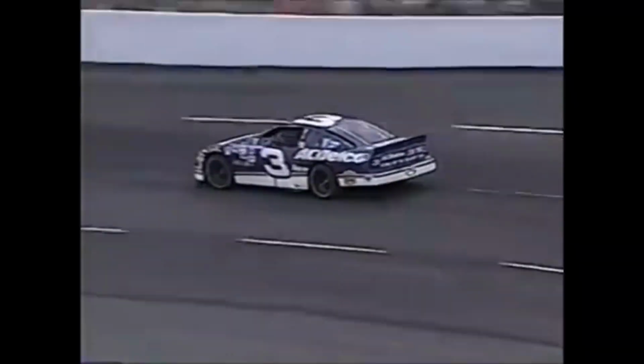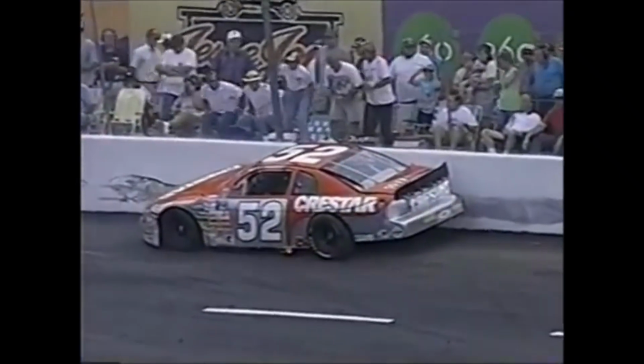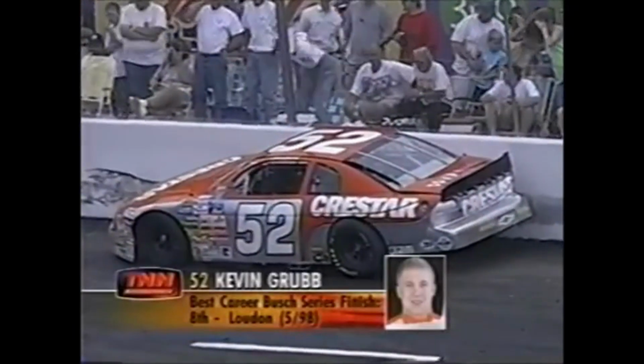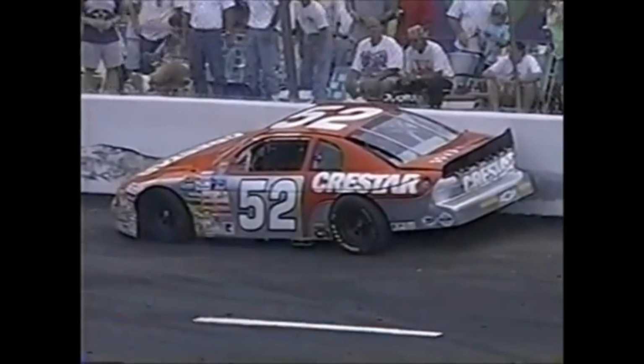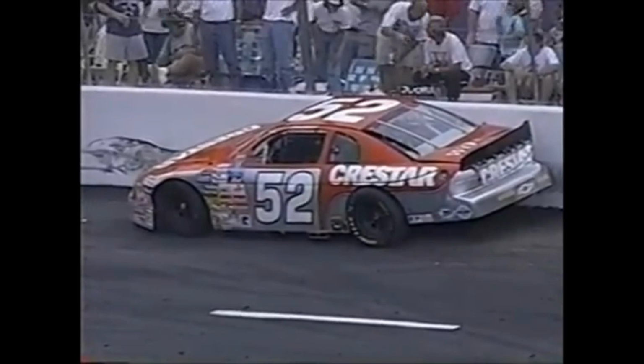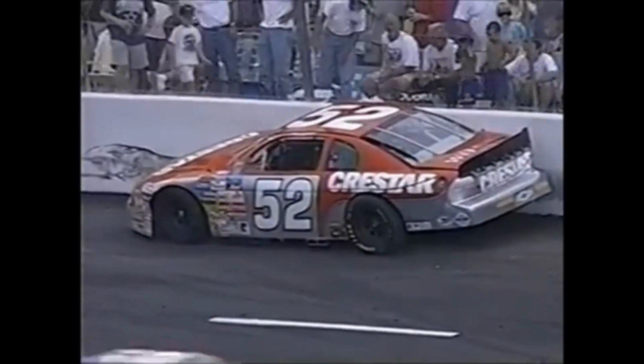We've completed no competition, but each time Tim Beadlewood gets caught with a lapped car in between them. There's a spin in turn 2. It is Kevin Grubb, who was running in 7th place. A tough break for Kevin, who, as we said, was a big winner here last season in the late model series. This is his home track. Qualified well and was hoping to have one of those magical nights here tonight, but it will not be.